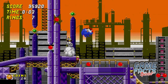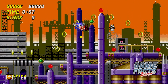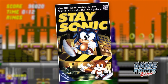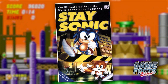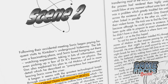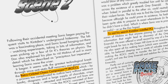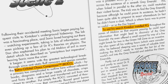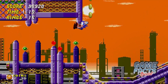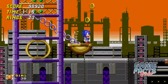In January 1993, just 2 months after the simultaneous worldwide release of Sonic 2, the Stay Sonic guidebook written by Mike Pattenden was published in the UK. It used the same modified lore from the promotional comic regarding the ROC, and it also expanded on the existence of the PCs on Mobius and how they got there. This was the first time Sonic fans learned about Avi Kintober's planet-wide PC bulletin board system.